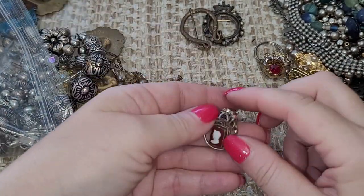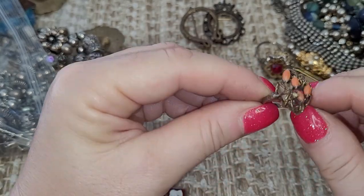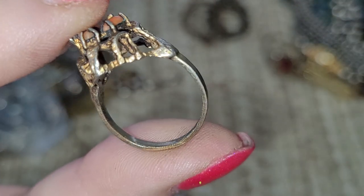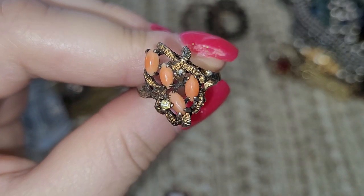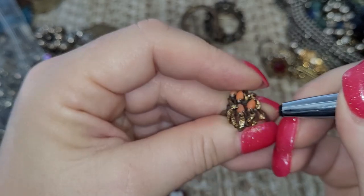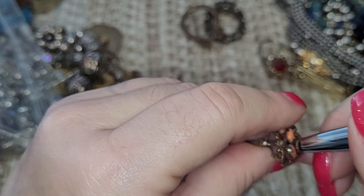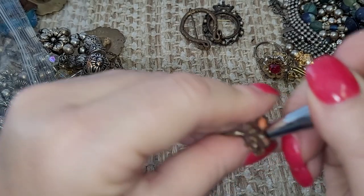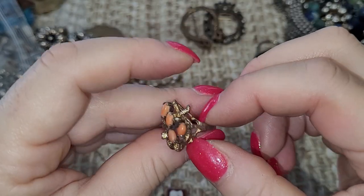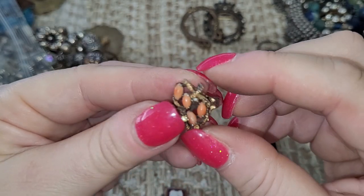What's next? Let's take a look. A gold tone ring. I am not sure it has any markings, but it has seen better days. What these ones are, let's take a look. Glass, and I have a couple crystals, I think. Let's see. Also glass. So it seems like a simple fashion ring with glass cabochons and crystals.